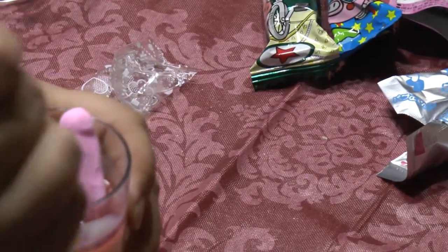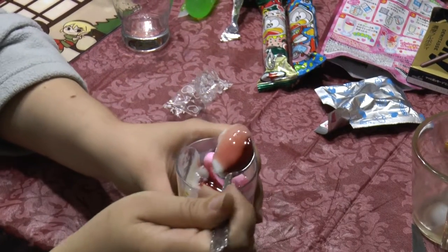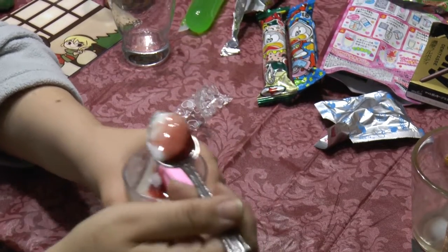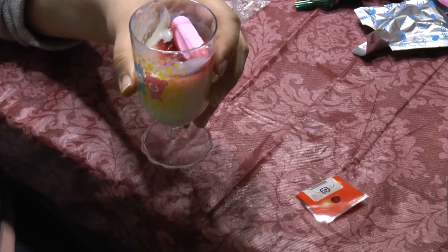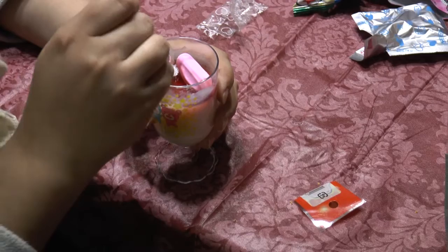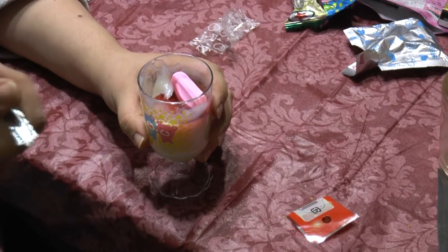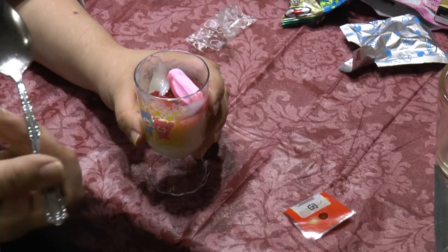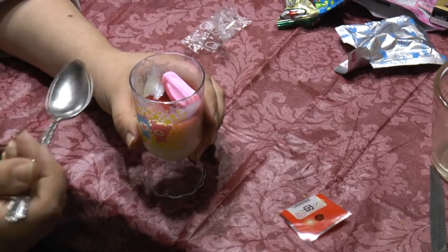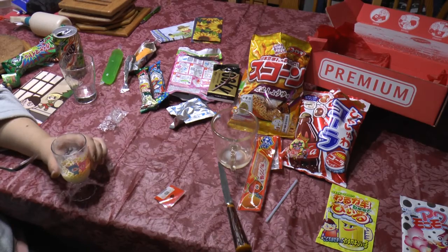So let's give it a try. Yep. It's like yogurt, because yogurts are what they usually have in parfaits. In granola and fruit and stuff. The strawberry sauce is really sweet. And how about the yogurt stuff? It's tangy like yogurt, so that mix makes it taste much like yogurt. So that's it for everything in the Japan crate.